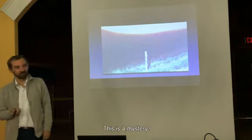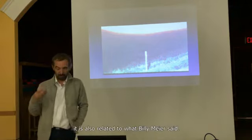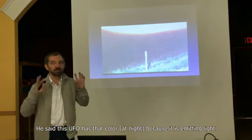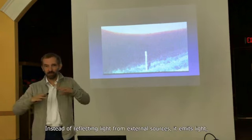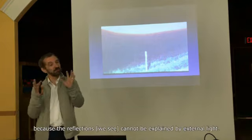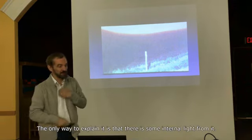This is a mystery. The only explanation that we have is also related to what Billy Meier said. Billy says this UFO is that color because it is emitting light. Instead of reflecting light from an external source, it emits light, so kind of radiation. And we have found that is probably true, because reflection cannot explain external light. The only way to explain it is that there is some internal light.